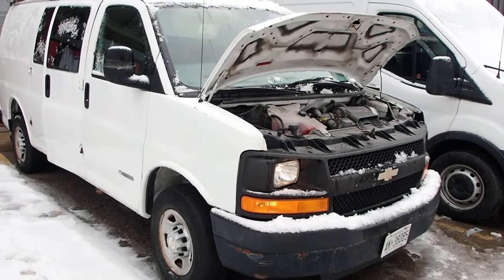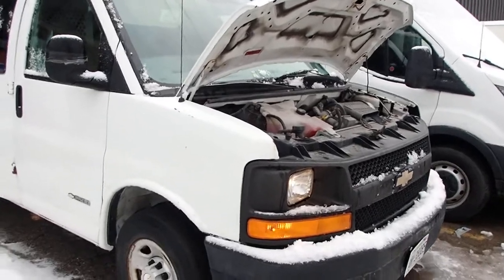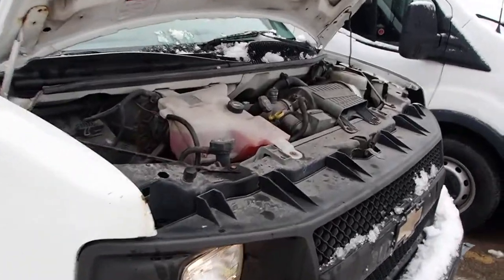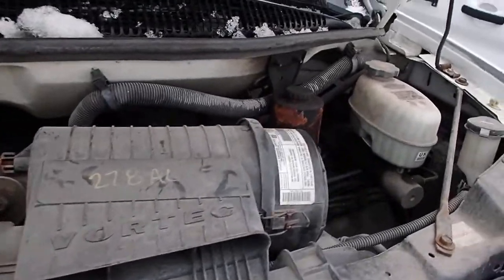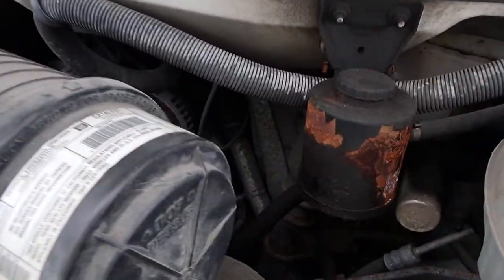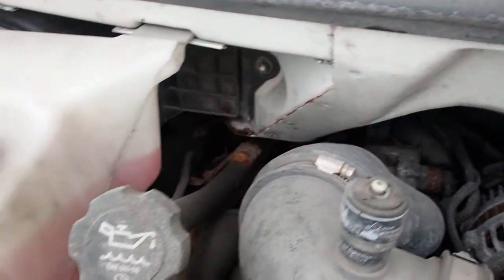It's a 2005 Chevy Express 2500 series. As you can hear, the motor's running. We had to boost it to start it, cold weather, but you can hear that motor, it's running good. And that's that 5.3 liter engine. Listen to it running. No shakes or shimmies in it at all.